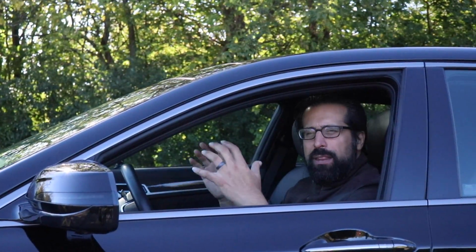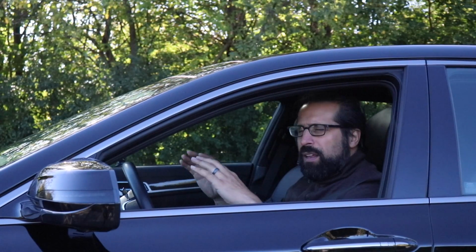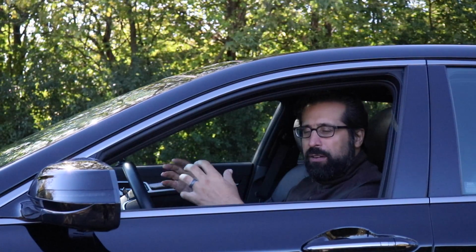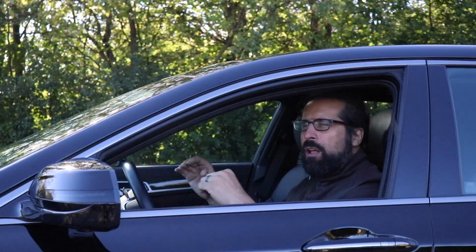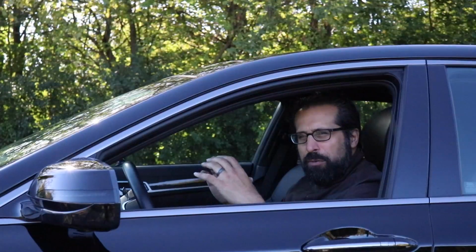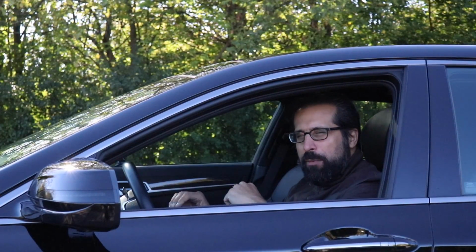Well, so what do we think about this G80 Sport? This hits all the notes when it comes to luxury. It's maybe missing a little bit of the sport character that we might like, but overall, it's an incredible value for a full-size luxury sedan. Genesis is really starting to hit their stride, and we're becoming fans.